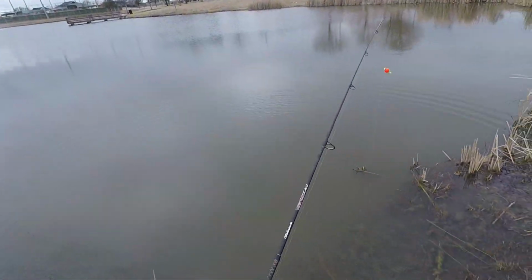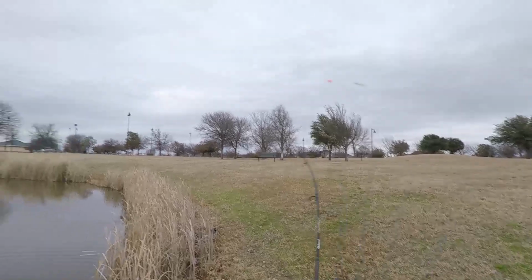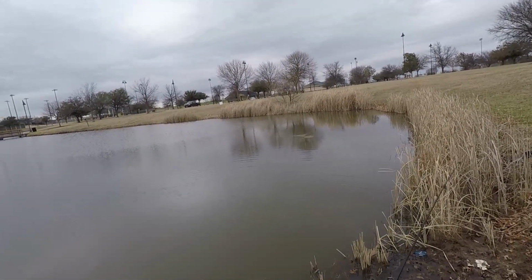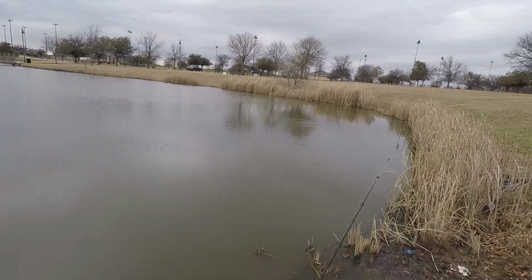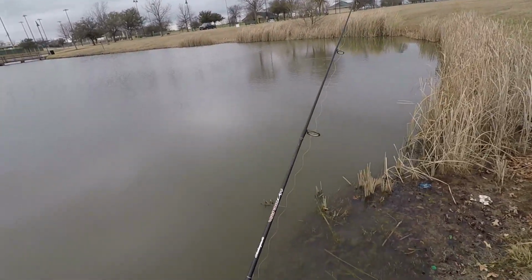All right. Boy, he popped that just right in there. Let's keep it going. It's acting like the sun wants to come out here pretty soon. Boy, it's just a drizzly kind of a rainy day.